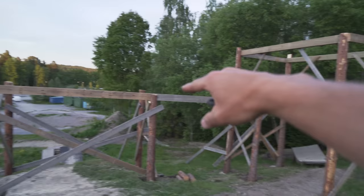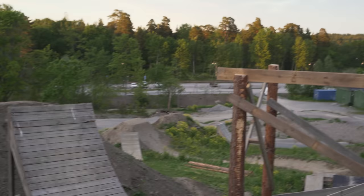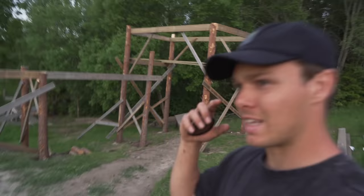But anyways, this is gonna be the platform where you stand, and then you're gonna roll down, and then yeah, a kicker somewhere, and we don't know about the transition that goes in there yet. We're gonna lengthen those poles out there so the gap is not massive. The gap is currently like 6.5 meters, and I feel like that's a bit much for this step down tower.